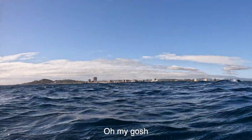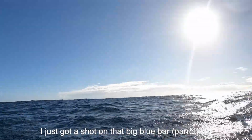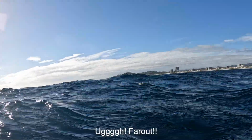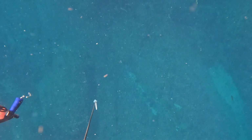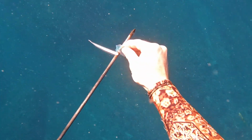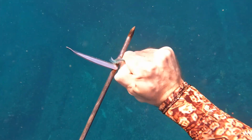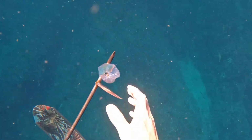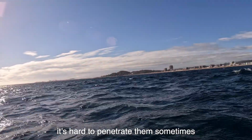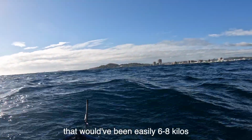Oh my gosh, that's ridiculous. I just got a shot on that big blue bar and I just hit it high and it ripped out. Oh, far out. Their scales are so big, it's hard to penetrate them sometimes. That was a big fish though. That would have been easily 6 to 8 kilos.